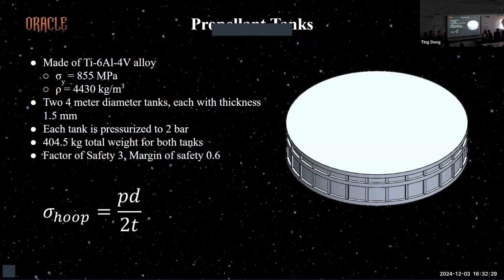So for our propellant tanks, we used a titanium alloy since that is very commonly used in the industry, and it gives a very high compressive yield strength for a relatively low density. And we designed our propellant tanks to be very wide to decrease the amount of vertical distance that we take up in the fairing to allow for more space to be taken up by the actual orbiter.